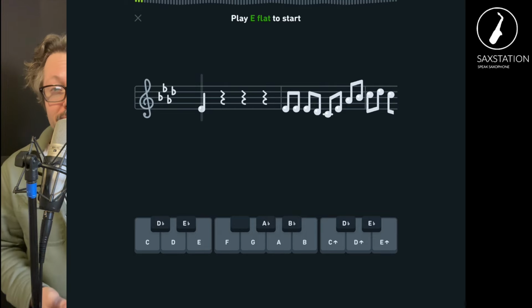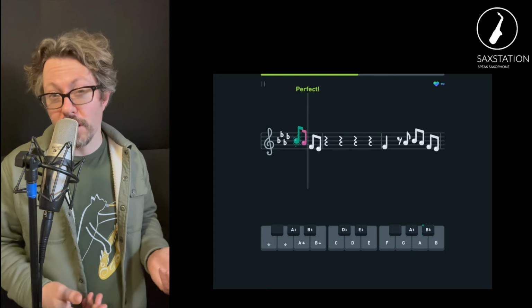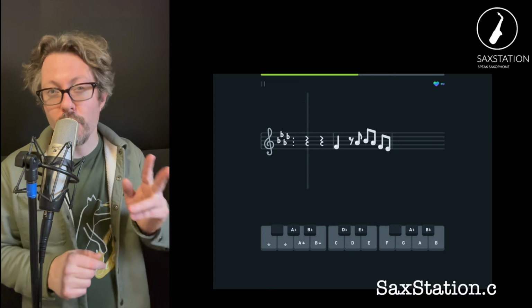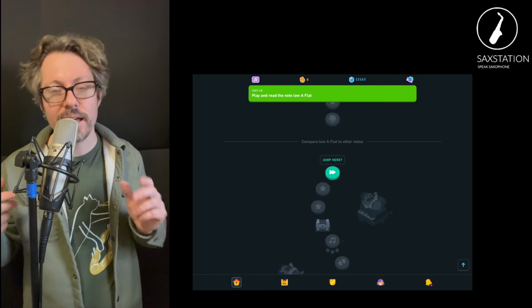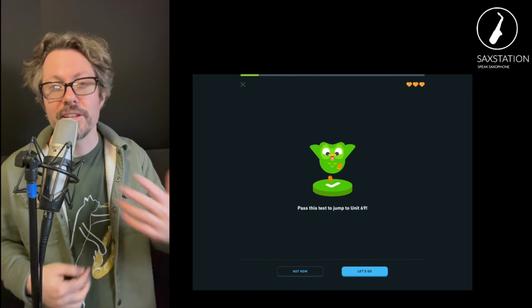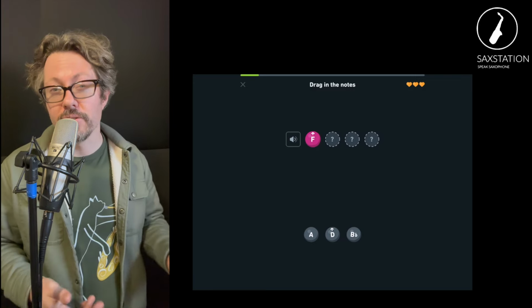And then it also has some things built in where it will find a measure that you didn't play very well, and it might make an exercise out of just that one measure or those two measures, and you'll loop it. So you might play it once, then twice, then three times, and that's your new exercise based on what you did. So there's some sort of personalization involved in the lessons.